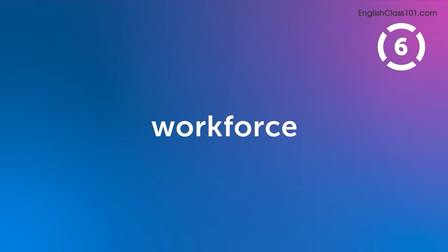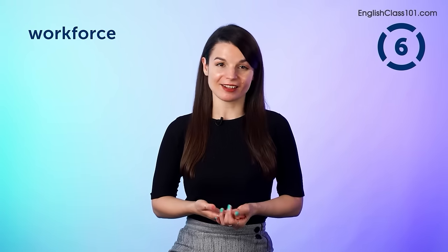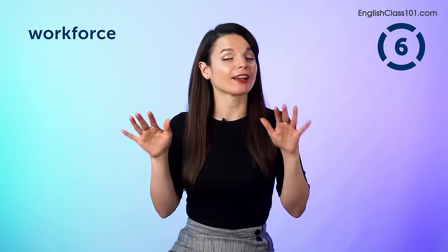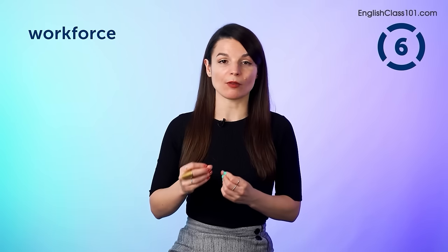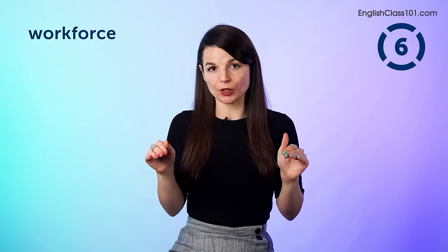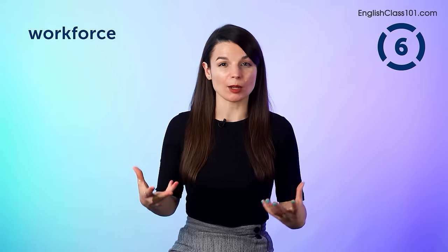Okay, next is workforce. Workforce. Workforce is a noun. It refers to all of the people in a region, in a city, or in a country who are working. These are people who have jobs. We usually talk about the workforce when we talk about all of the people who are working in a country. And we often do this when we want to talk about their age, their maybe location, the kinds of data that we need to make decisions for the economy or maybe the political direction of our country.